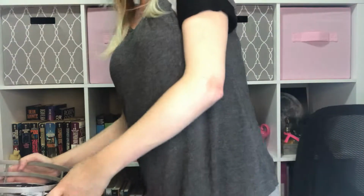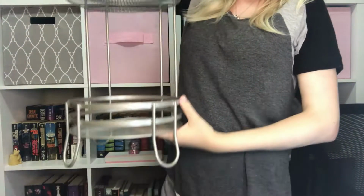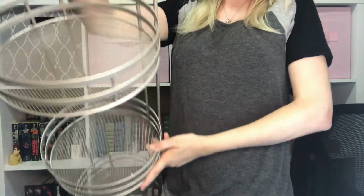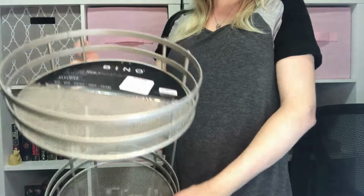It was $19.99. It's this beautiful circular stand, and you can say it's just like gray metal. I really like that it is in the shape of a circle and it has four levels. For $20, I think this is such an amazing deal.